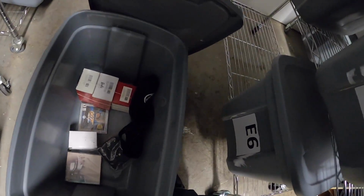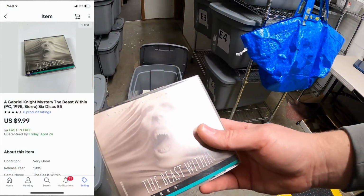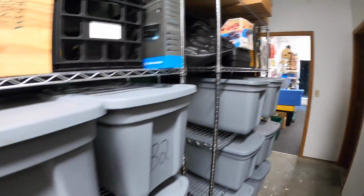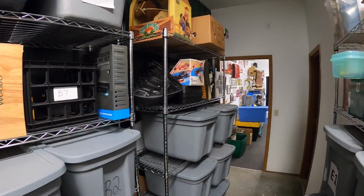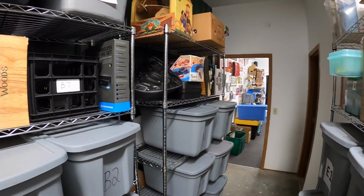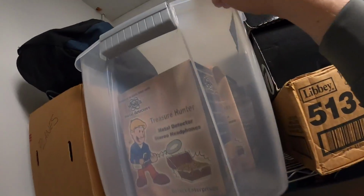All right, next thing, we're going down to E5. It is a PC game, something I got last year at garage sale for about a quarter. This sold for $9.99, free shipping. Next are some headphones, and to be honest with you, I don't remember where I put them. I know they're in some kind of bin or box. Here they are. They were hiding back here from me.